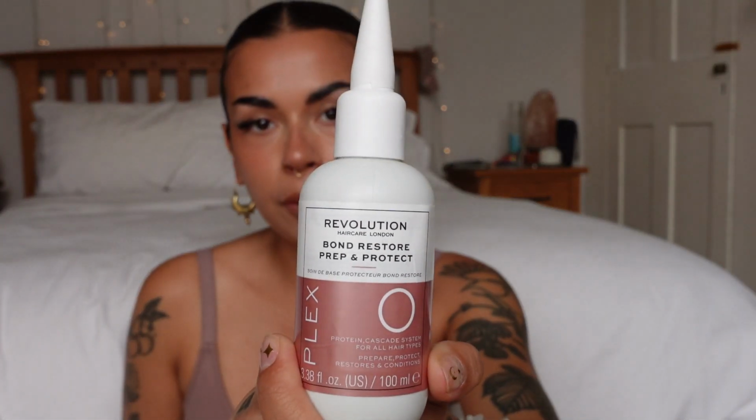So now we come on to our first gifted product. This is from the Revolution Bondplex range. I got sent the whole range very kindly in January to try out. So there is a couple of products from that range in here that I finally ran out of. This is the Bond Restore Prep and Protect.